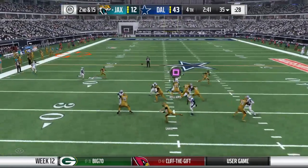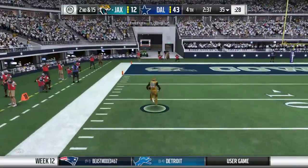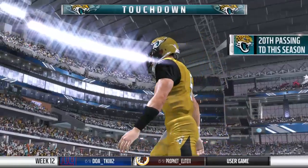Now a shotgun snap as they'll look to throw. He finds Hearns left side, and he's across for the touchdown. Too little, too late, but he does get in for 6.